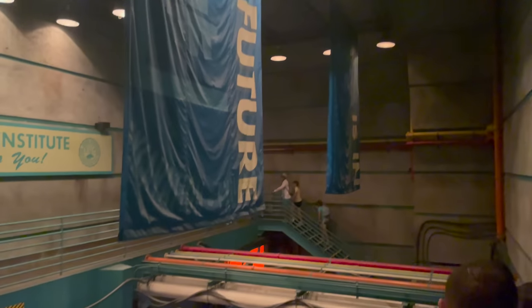The rain is really starting to come down now, so I'm gonna head into Dinosaur. Well, that is much better. It is a really good thing that we knocked out all those rides that could be affected by rain earlier in the day, because man, I can guarantee you, Everest is definitely closed now. It's actually possible Kilimanjaro Safaris is closed too.